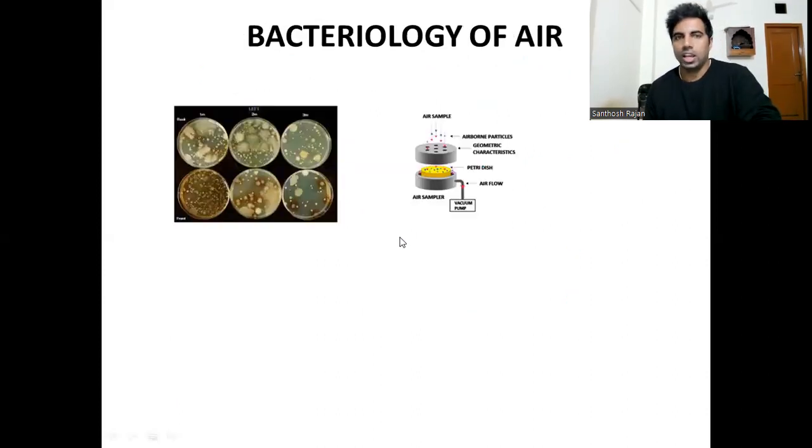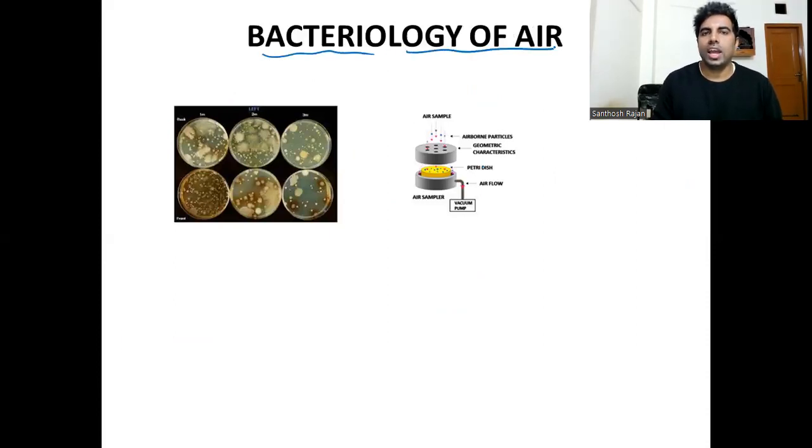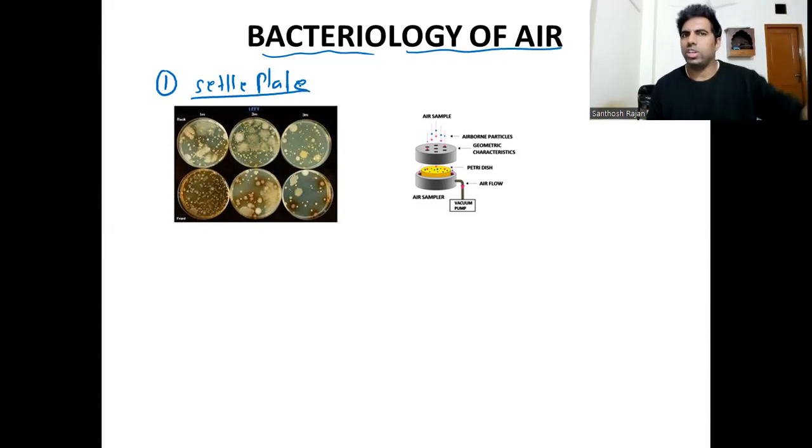That's it, okay? Now the last topic: air. You should know there are three methods to check the bacteriology in the air, whether we have bacteria or not. The first method is called the settle plate. Settle plate means you just leave the plates open somewhere near the window or the wall, somewhere nearby.